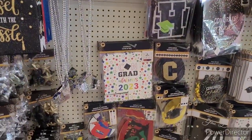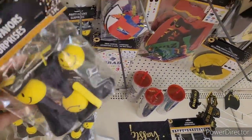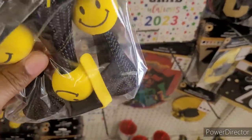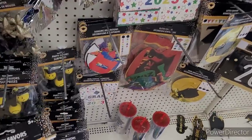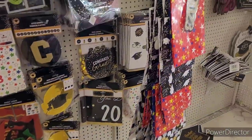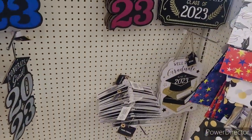I need me a little bullhorn or something. Is this what this is? Or is this, what is this? Party favors. I need a little horn so when my daughter comes across the stage, she can hear it and know it's me and cringe.